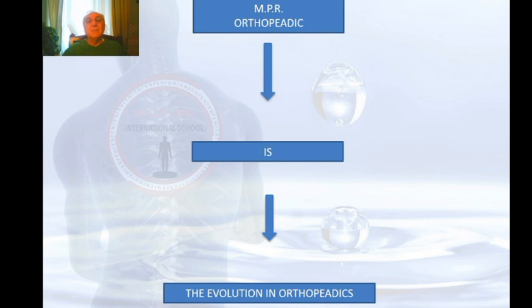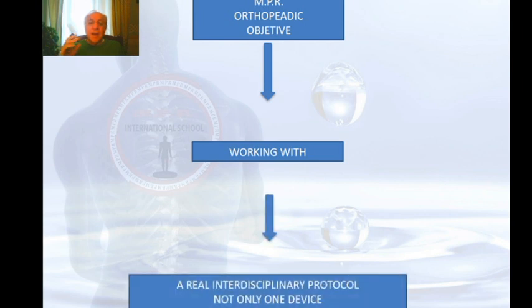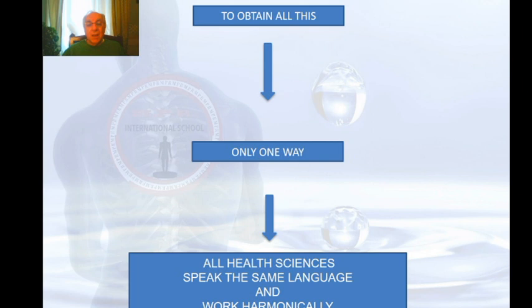NPR orthopedics is the evolution of orthopedics. It's putting the rest of the body to work with the craniofacial orthopedics, making balance together, working with a real interdisciplinary protocol, not just with one device. To obtain all this, only one way: all health sciences speak the same language and work harmonically with the same protocol.